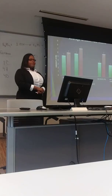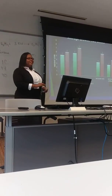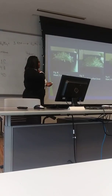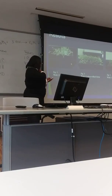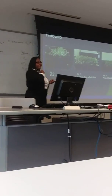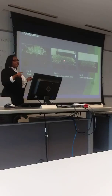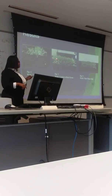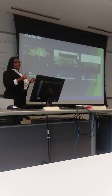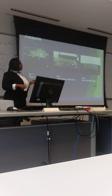I'm about to get real technical. Can we go back to the picture? This is the pot with the red clover and lettuce together. When I measured lettuce with red clover, I was only measuring these lighter green ones. And with the label red clover with lettuce, it was just the red clover sprouts.